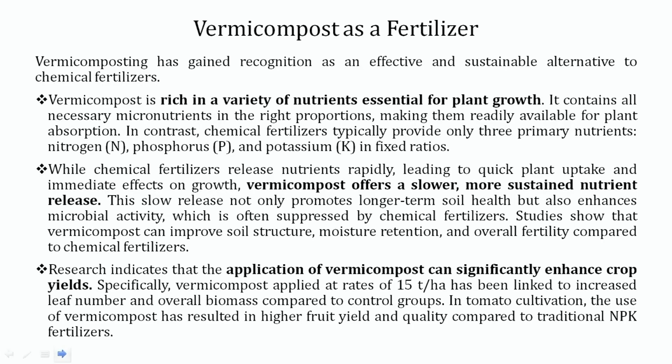Vermicompost is rich in a variety of nutrients which are essential for plant growth. It contains almost all the necessary micronutrients in the right proportions, because ultimately it comes from organic material which was actually from living beings, making them readily available for the plants' absorption. In contrast, chemical fertilizer typically provides only 3 primary nutrients, that is NPK, which is generally famous.